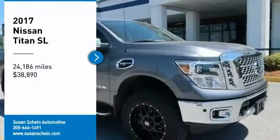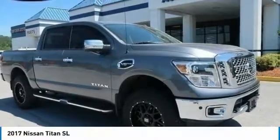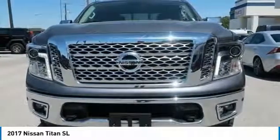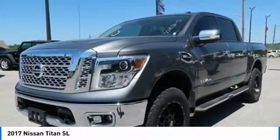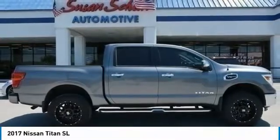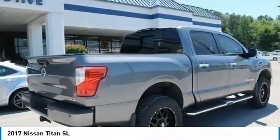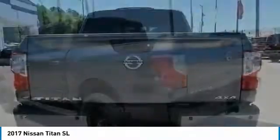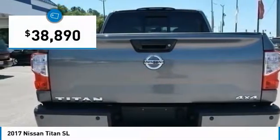You are going to love the 2017 Titan. The Titan houses the Endurance V8 engine, the largest standard truck engine in its class. But the benefits don't stop there. The massive interior cabin boasts a fold-up rear bench seat and a flat loading floor. When it comes to power and comfort, the Titan can't be beat and is priced below $40,000.